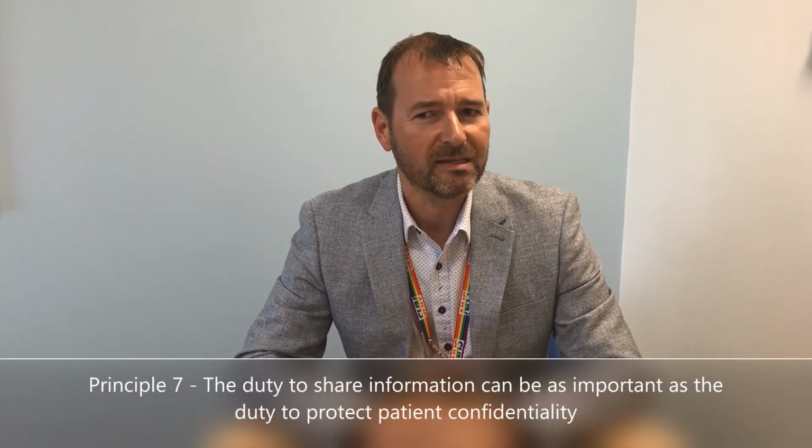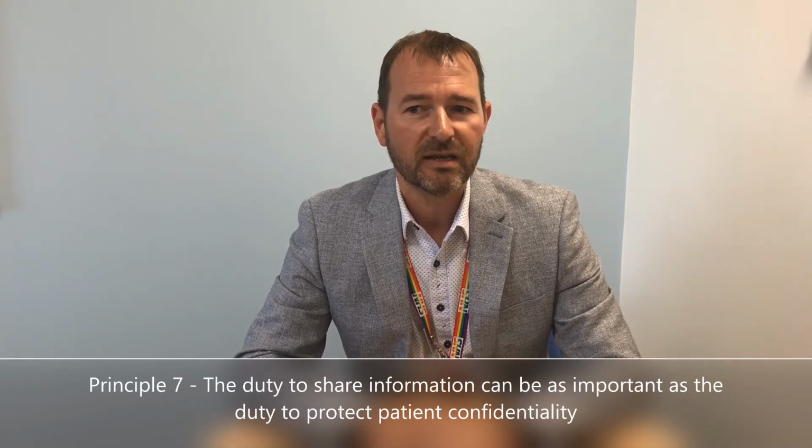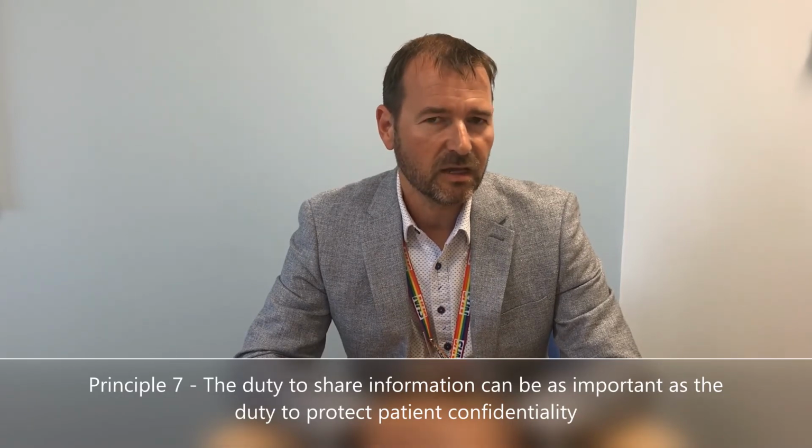And the seventh one is an interesting one. This is that the duty to share information can be as important as the duty to protect patient confidentiality. Interestingly, we did an audit which basically we were seeking to know what people's thoughts were about and understanding was about the Caldicott principles. Some of you may have had one of these questionnaires, and actually point 7 was the one that caused people the most problem, knowing when and when not to share patient confidential information. And it can be tricky, and some of the cases can be really complex.